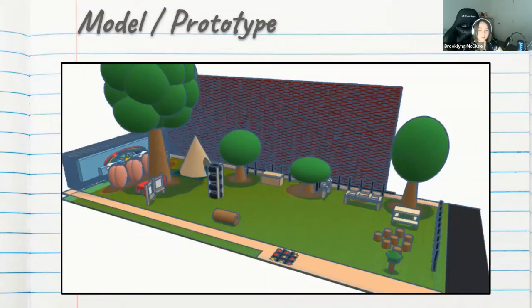And this is our model and prototype. In the back, where Ashton is pointing, we have the mural, the art easels, the teepee, the tire tower, the hollow log, the storage bin, the balance scale, and the magnifying station, the collection table, the picnic table, the tree stumps, the little library, and tic-tac-toe.